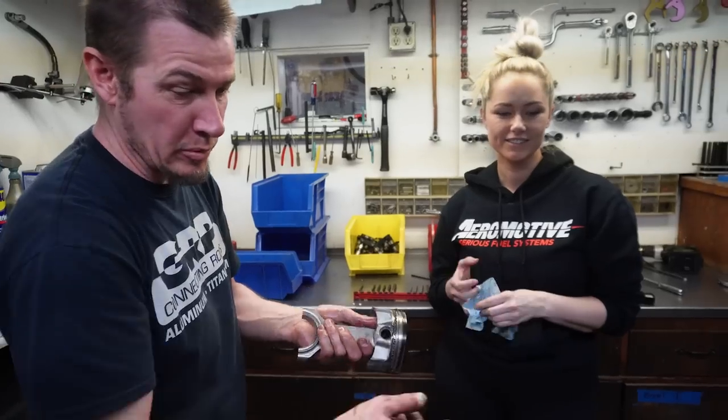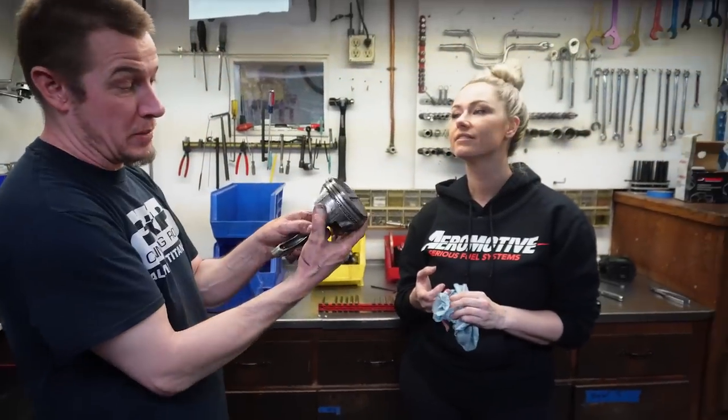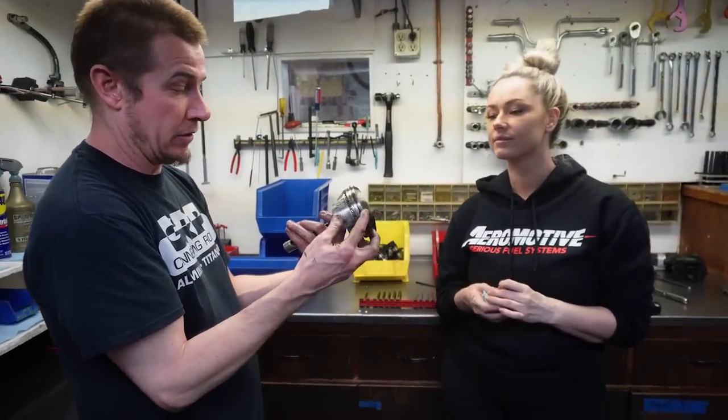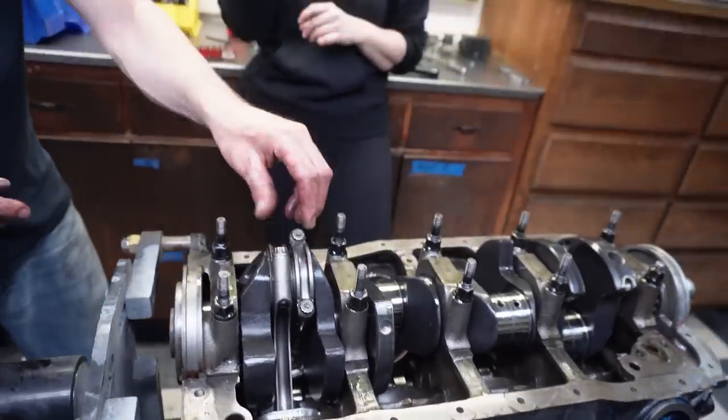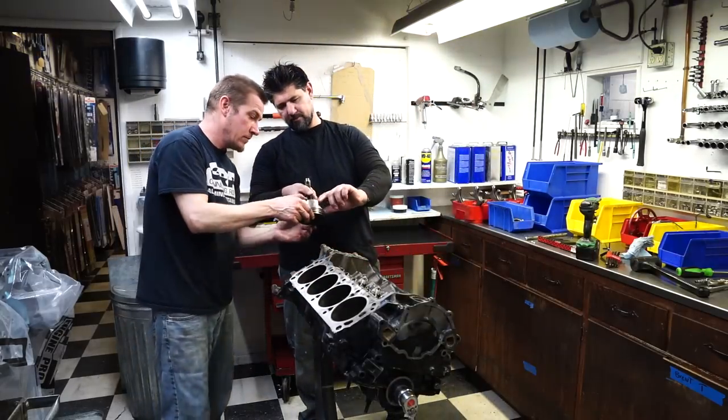Yeah. I mean, unless we find a spun rod bearing or something like that. But this would make noise. It very likely would make noise. So it's obviously that piston, and we'll have to look at the bore and shut this off and put it in the crack in there.